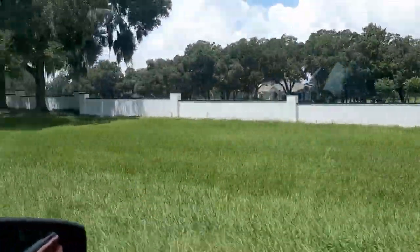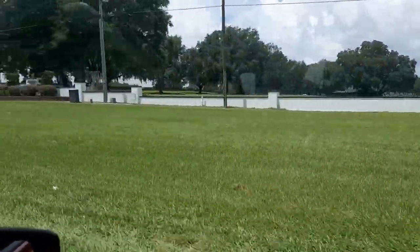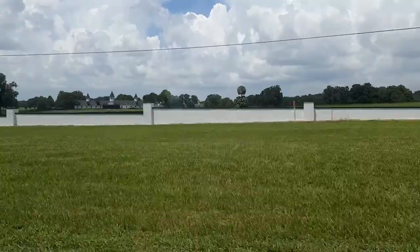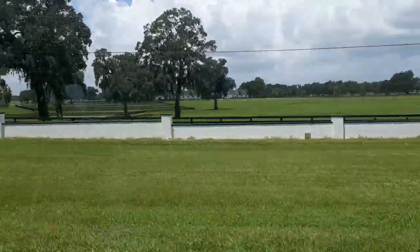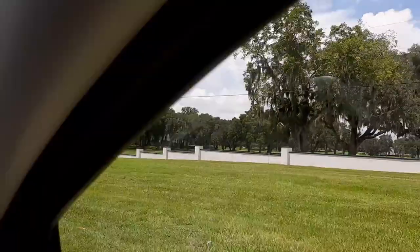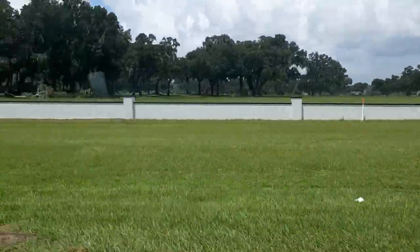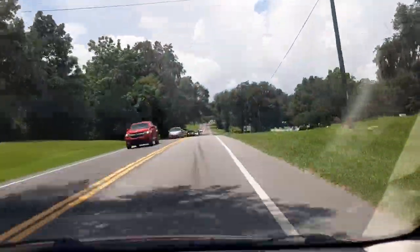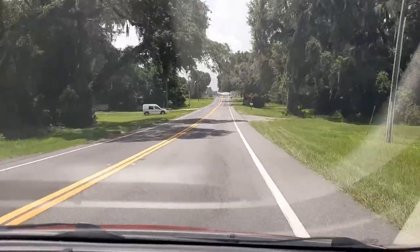Here's the big spread here. It's all for sale. I know. Oxford. For sale, the whole kit and caboodle. Man, it's a beautiful setup there. It's gorgeous. Oh man, it's way out here even. This is the same estate. This is really far and wide here. So just traveling along on Highway 301 in Summerfield.